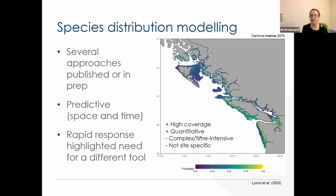So for example, this figure, the species distribution map for green crab, is not actually current, it's not for now. It's for what we predict it might look like in 2075. So taking into consideration climate change, which is going to be good for green crab. Most likely, they are going to thrive in warmer waters, and we're going to see more of them doing well up north, as well as in the Salish Sea, actually. So they're predictive in both space and time. So they're really excellent for all of those reasons.